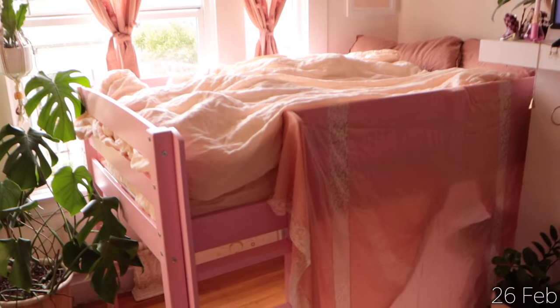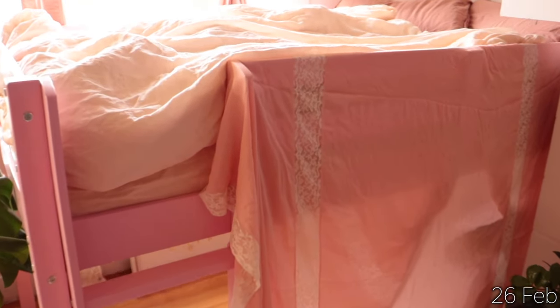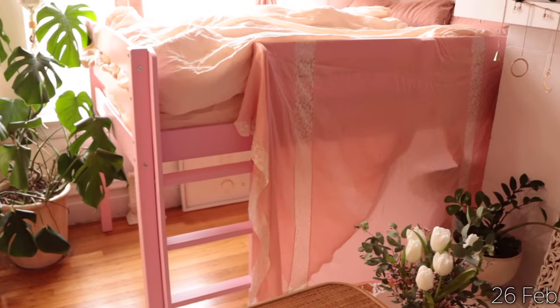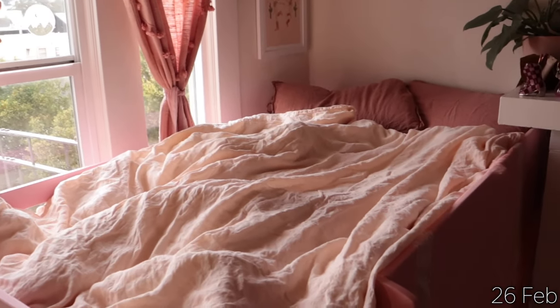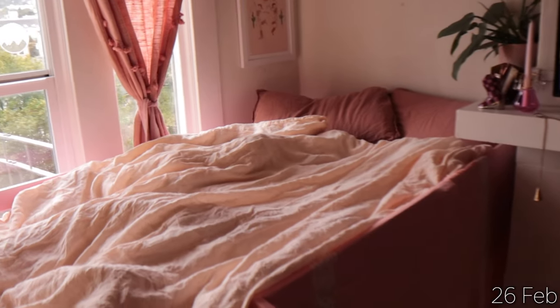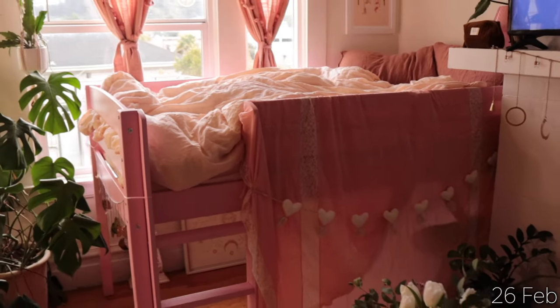I love it here. I also added this silk sheet that I got at an estate sale. It has lace on it and it fits perfectly right here. It's kind of ugly underneath, so I want to cover it up. I also added my bedding. This is all parachute bedding and it's so soft and comfy and I'm so excited to sleep here tonight. My bed already has character.